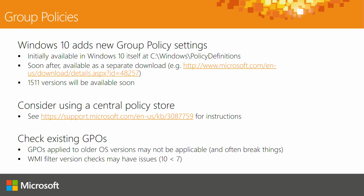Group policies also become a concern. So obviously every new operating system release we come out with has new group policy settings. Windows 10 is no exception. The original Windows 10 release back in July had new group policies. The release that just came out last week has new group policies. So you'll need to update your group policy templates for your domain in order to set those new policies. The recommended way of doing that, so that you can just update the policies once and have all your administrative workstations pick up the core policies that you're using, is to set up a central store.